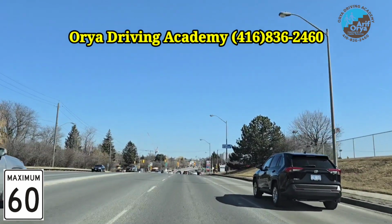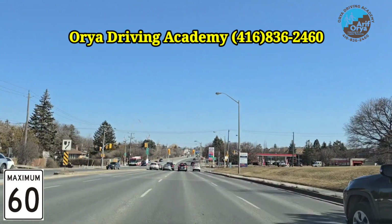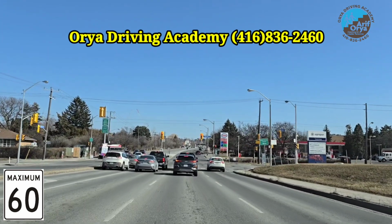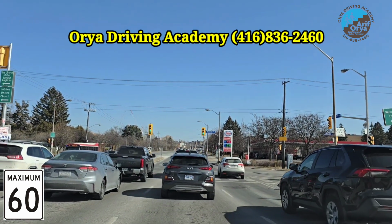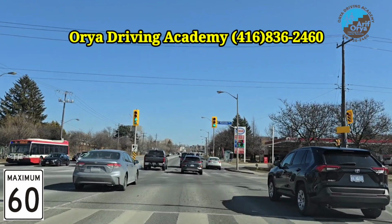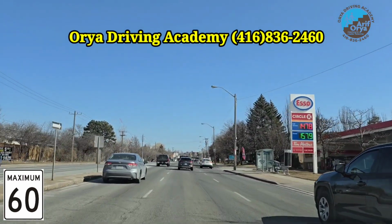I am getting to the traffic light now, and this is where the 60 speed limit ends. And as soon as I pass the traffic light, there will be a sign posted that says 50 begins. So the 50 speed limit is going to start right after the gas station on the right. You can see the sign there posted. It says 50 begins.